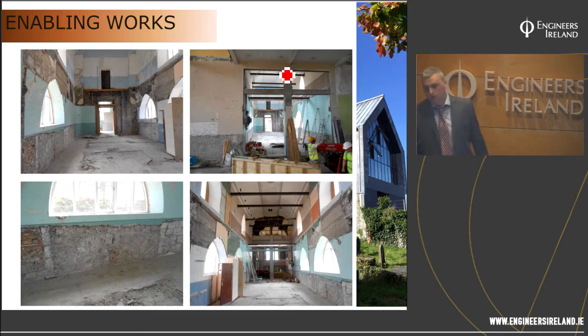We couldn't actually remove all of the mezzanine floor. We'd hoped to do this within the enabling works, because you could see there were a couple of columns at the central crossing. But with this area of floor, we found that there were props from this floor supporting parts of the roof, which I'll come back to in a later slide.